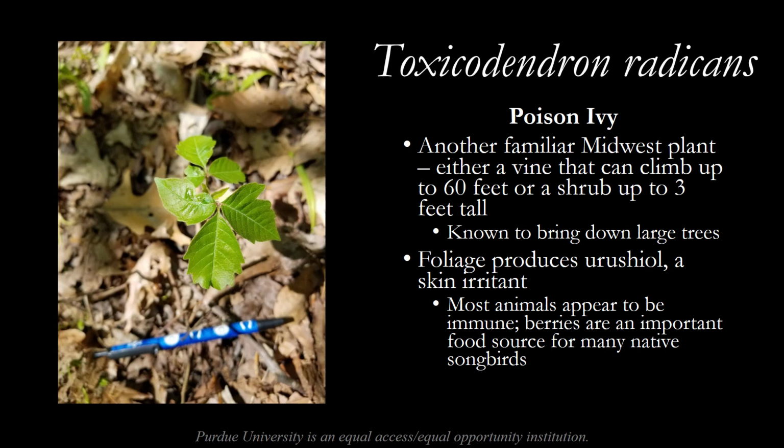Next up is Toxicodendron radicans, the poison ivy plant. This plant is a member of the cashew family. Poison ivy leaves are somewhat variable across individuals and locations. Sometimes the leaves will have indented borders, looking somewhat mitten-shaped like the leaflet on the right side in the photo, but other times leaves will have completely smooth edges.